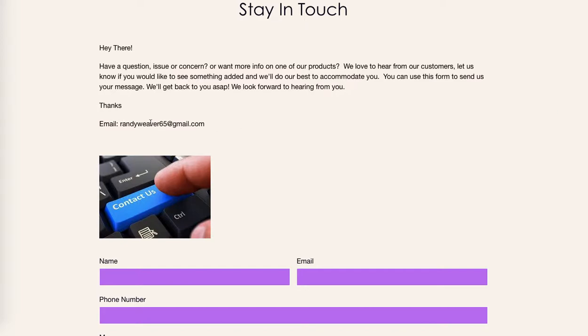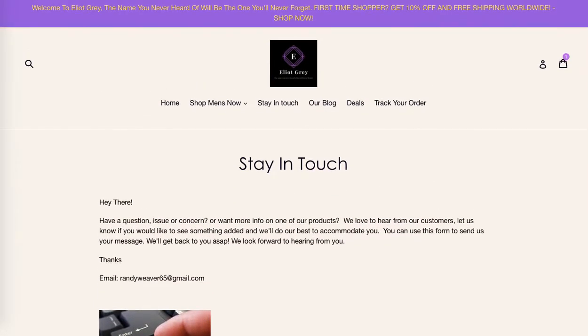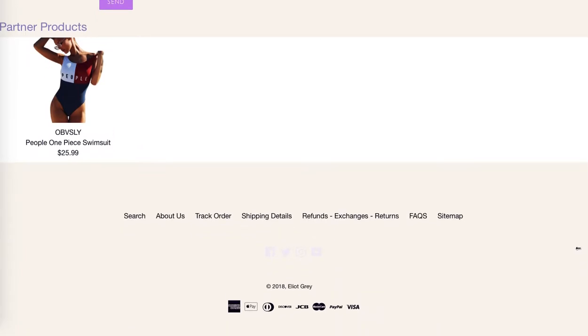Okay, stay in touch. You have got a Gmail account displayed here as the email address. I recommend adding a professional email address to match your website address. For example, something like shop@eliotgrey.com. This can be easily done using a G Suite account, which is a professional service by Google. So you can still use the Gmail platform, which is very powerful, but you will be writing emails and receiving them at a professional email address such as shop@eliotgrey.com, so you can secure the professional address of your choice through G Suite.